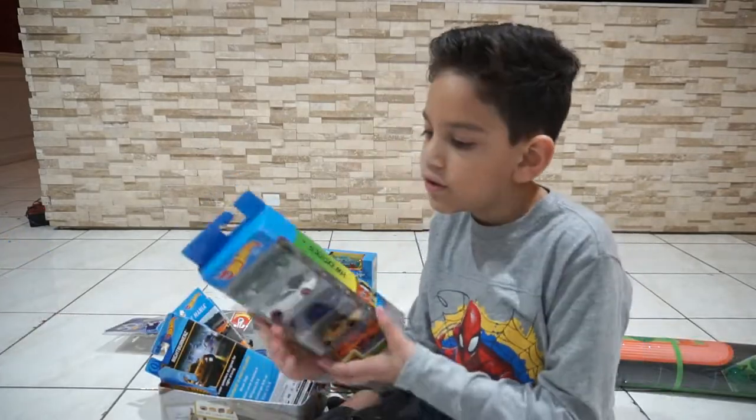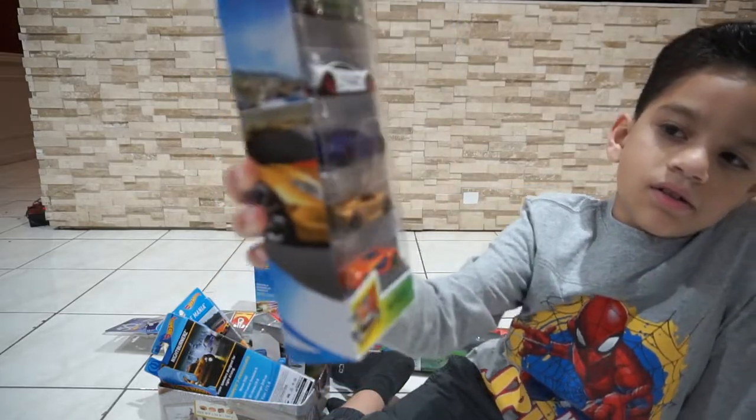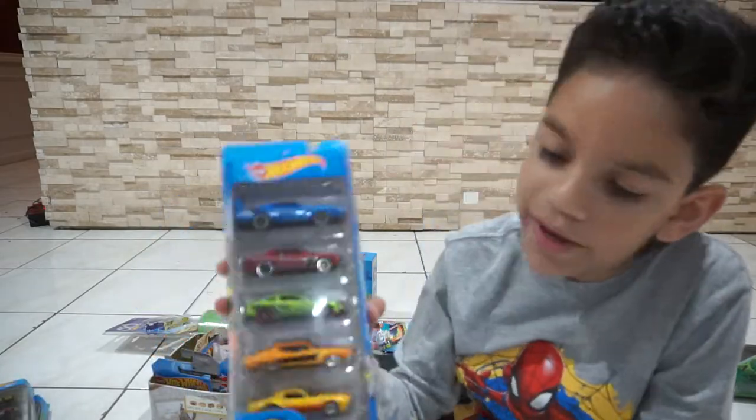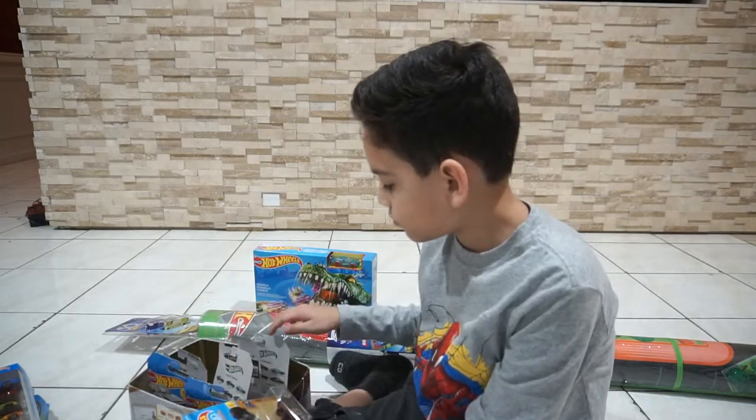So we have this Hot Wheels Exotics pack with the Lamborghini. We got the Muscle Mania. Well, not a bunch of them.